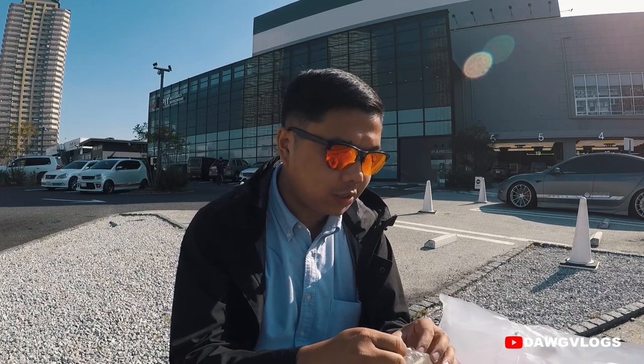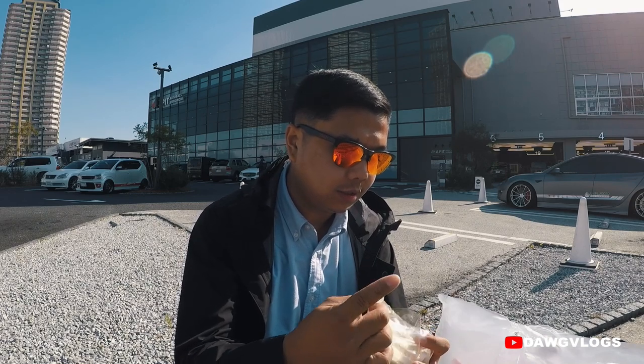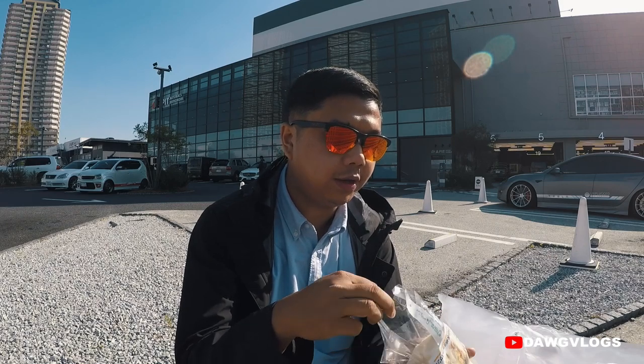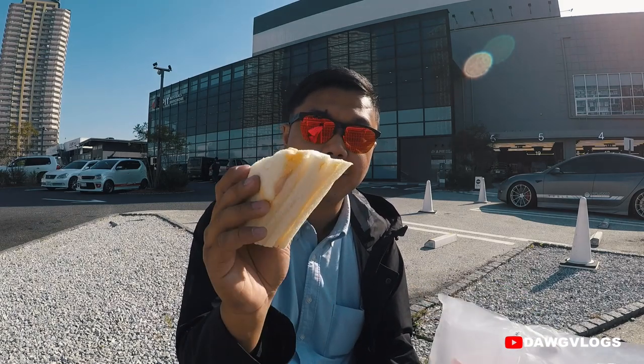I like it so much. Sobrang sarap mamili doon. Like, all the goodies. Mga car stuff. So if you guys have any plans to visit Japan, just go here in Super Autobacs in Tokyo Bay. So yep, let's eat.